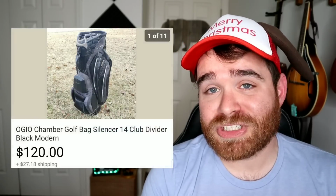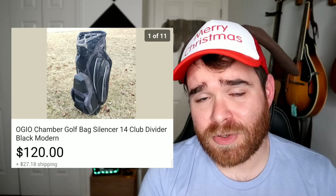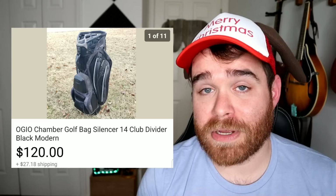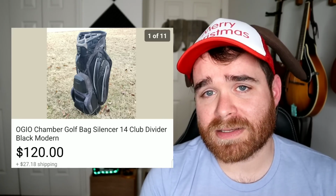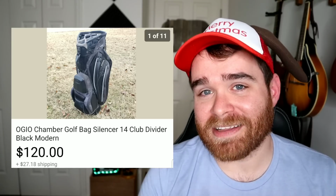I found this OGO chamber silencer golf bag at the Goodwill bins. I paid $2.50 for it. Apparently this model was discontinued because the guy that bought it said that he had been looking for this bag for like a year and he couldn't find it, and he was really upset that OGO had stopped making it. So I didn't realize how rare it was, I guess. So I listed it for $140, and that guy sent me an offer of $120 in less than 15 minutes after it was listed.